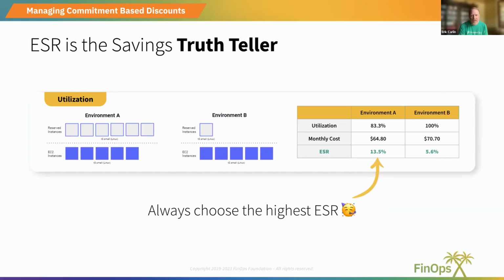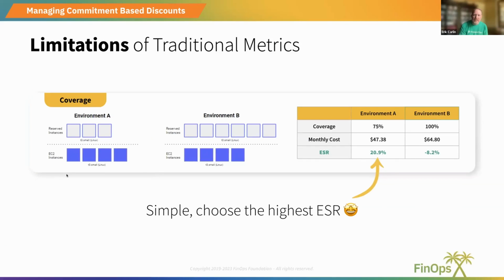The same is true of coverage as well. But if we calculate ESR for these environments, you can see that ESR is higher in environment A than it is in environment B. And so ESR, I always say, is the truth teller. ESR will always tell you how to maximize your savings and always lead you into the best savings possible. I think you skipped a slide, JR, if you go back one. The same is true of coverage.